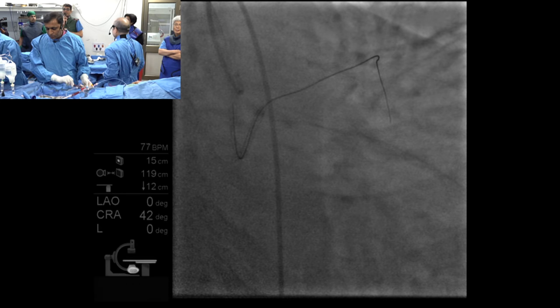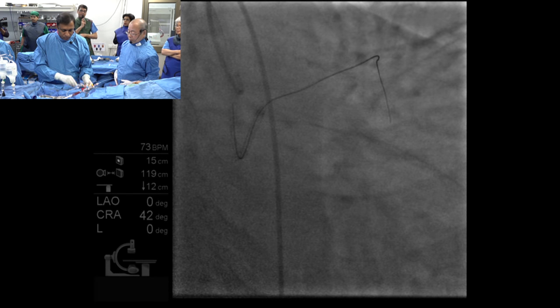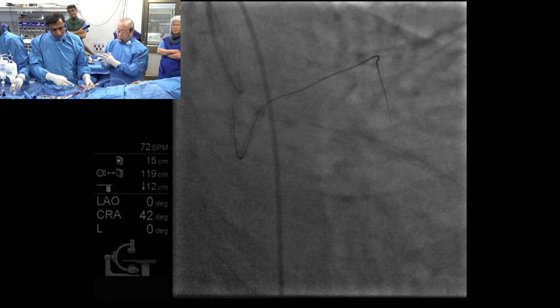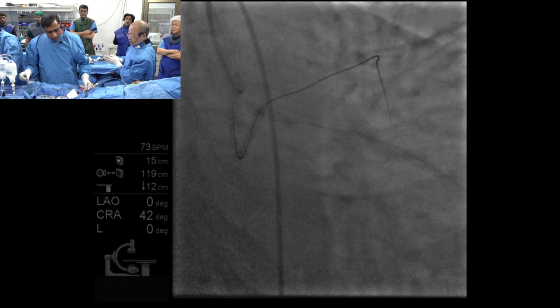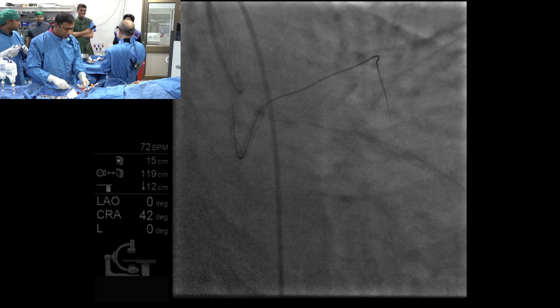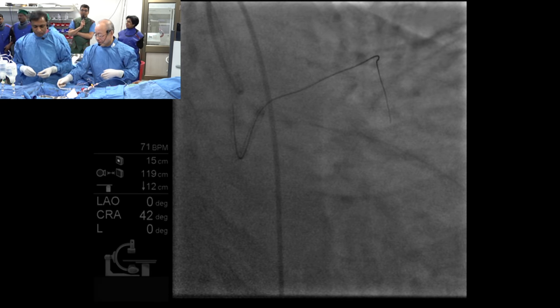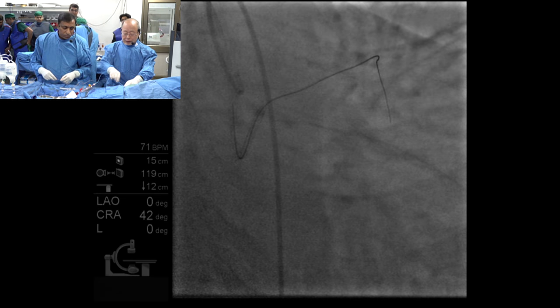What Dr. Saito was trying to show is that the guide is in a very good position, getting support from the aortic back wall as well as the aortic cusp. Dr. Saito, the question was that the JR4 catheter, the right coronary artery catheter, you don't need to use it anymore, right? Yeah, you are right.